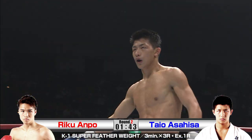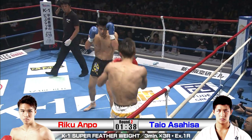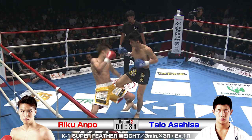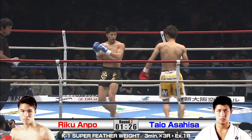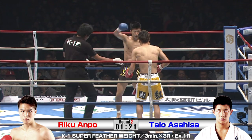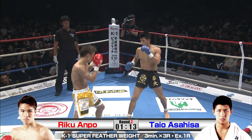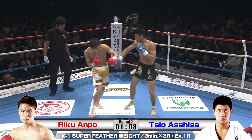Right, and it looks like Asahisa has Anpo's number. That's right, and not from lack of trying. Anpo's doing a great job staying busy and throwing power. Ooh. He was just a step ahead in the chess game. Yep, you can't. Too much of a sweep, though. You've got to make sure it's a strike. Mm. The slip, or is Anpo a little damaged in his legs? The inside of his lead leg has got to be tenderized. Ooh, and then we go again.